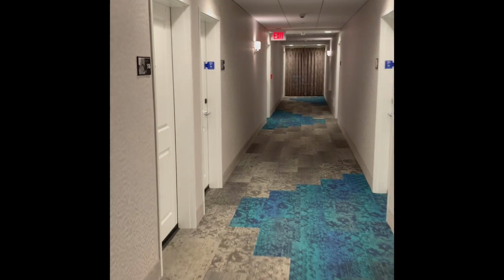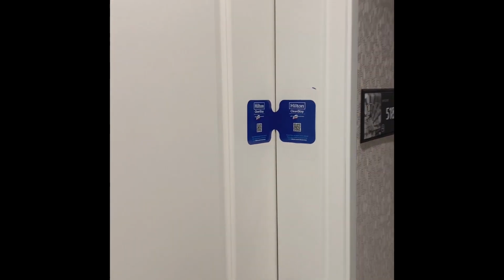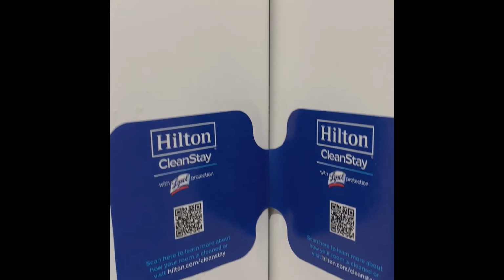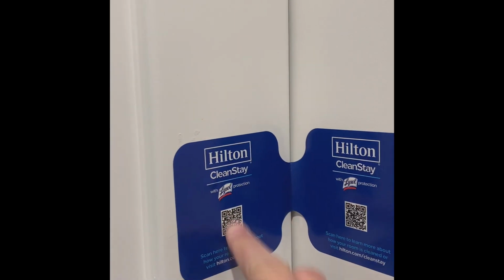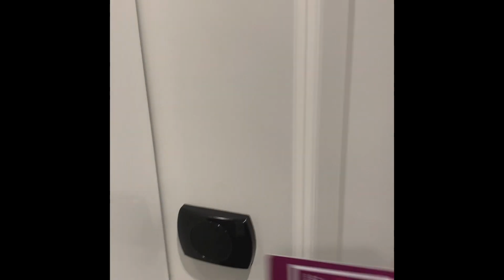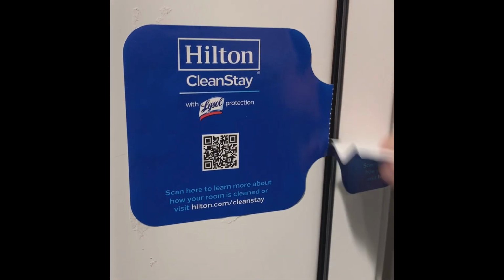As you can see on these, all the doors have stickers for the stay clean. And the idea behind it is that it should rip here when you open the door. But I have noticed that when you open the door, it'll either come off the door seal or off the door itself and then just kind of stay there. Like so. Go ahead and rip that.